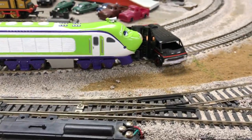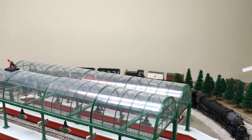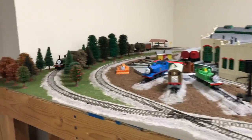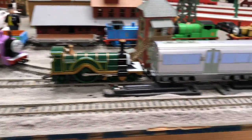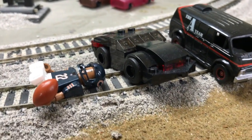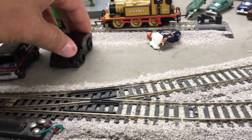Oh! Oh, Mavis went the wrong way. Oh no. What happened? Oh no. Oh man. Oh, Emily. Oh. We've got to do that over. Okay, I'll admit it. I was cheating. So we'll just take these off.